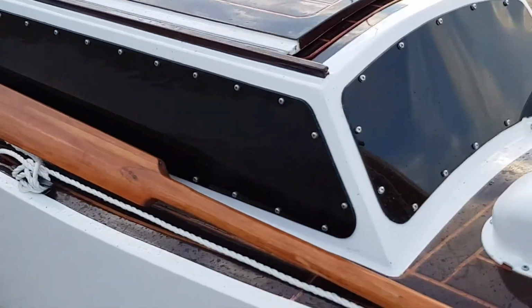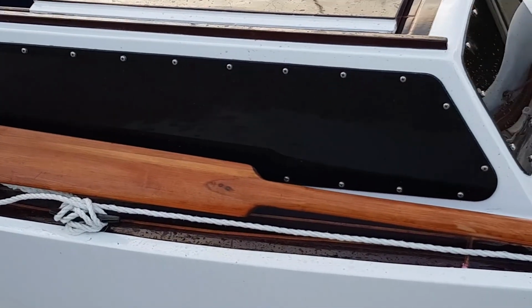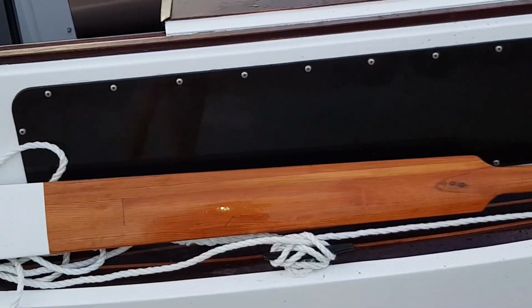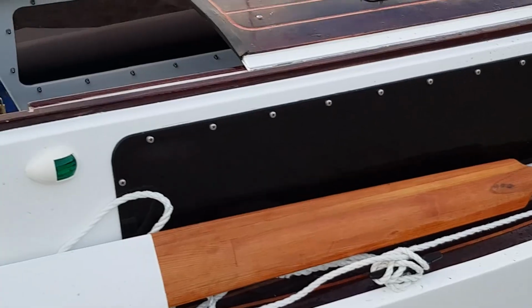One thing I wish I hadn't done, unfortunately, is the tinted windows. Makes it a bit hard to see at night time, so if it becomes too much of a problem I might replace them.